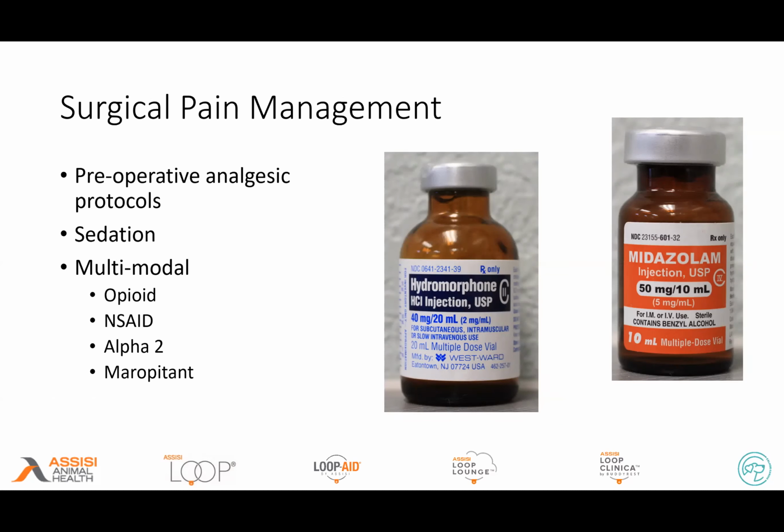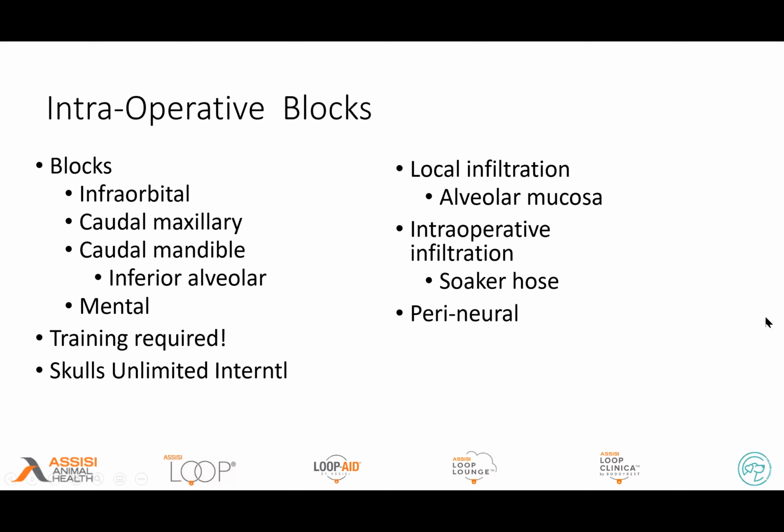Just don't type in skulls and hit search. There's interesting people on the internet.